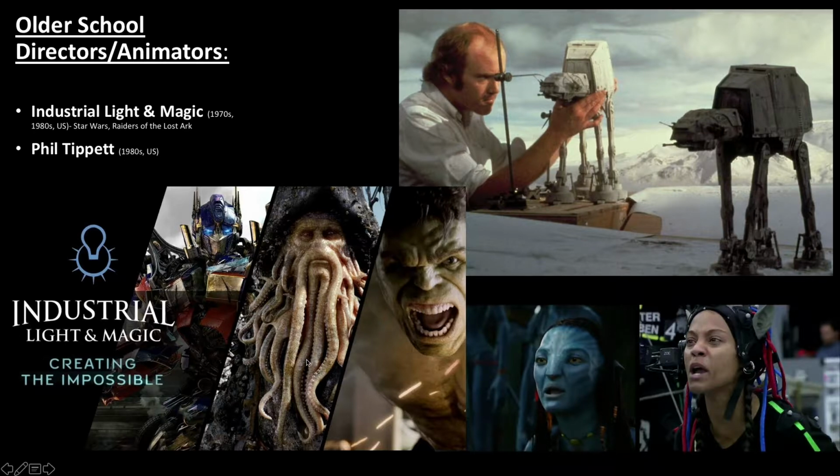So ILM, Industrial Light and Magic, they're still around, and they're still doing a lot of really awesome stuff. Pretty much every Marvel movie you will see Industrial Light and Magic credited in the end.